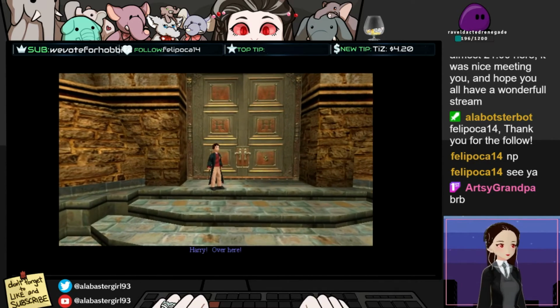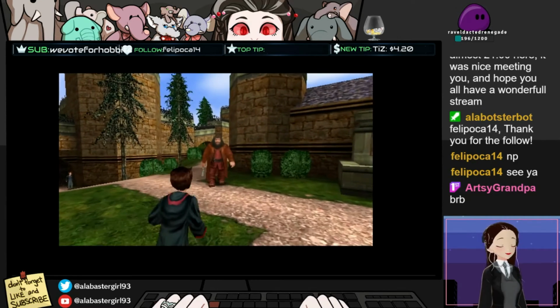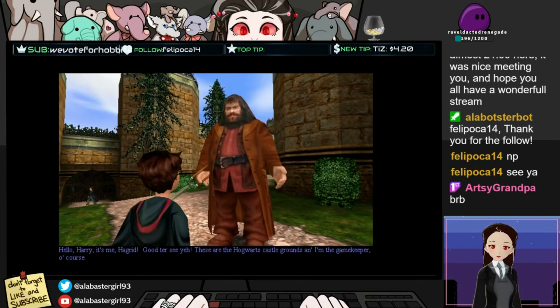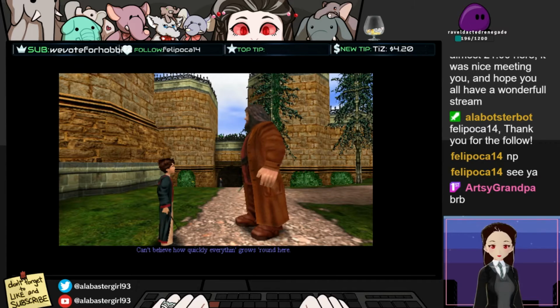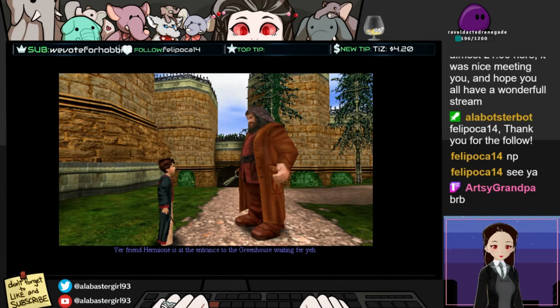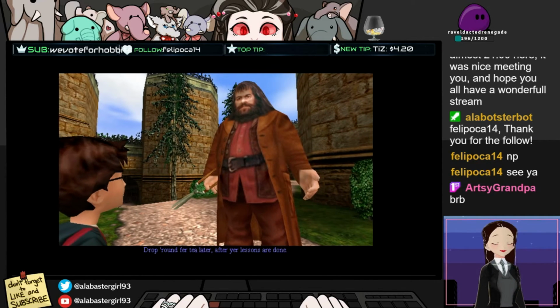Harry, over here. Oh, hi, Hagrid. Hello, Harry. It's me, Hagrid. Good to see you. These are the Hogwarts Castle grounds, and I'm the gamekeeper, of course. Can't believe how quickly everything grows round here. Your friend Hermione's at the entrance to the greenhouse waiting for you. Drop round for tea later after your lessons are done.